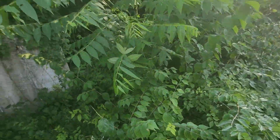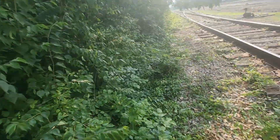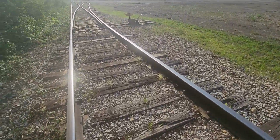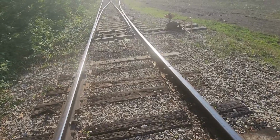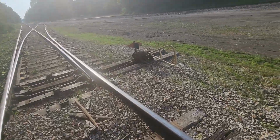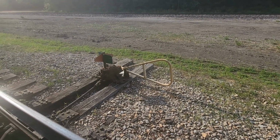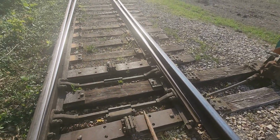Well, I'm glad we had a chance to see that. Still going on down the line. Check out that old switch, Evan. What do you think of that? That's old school.